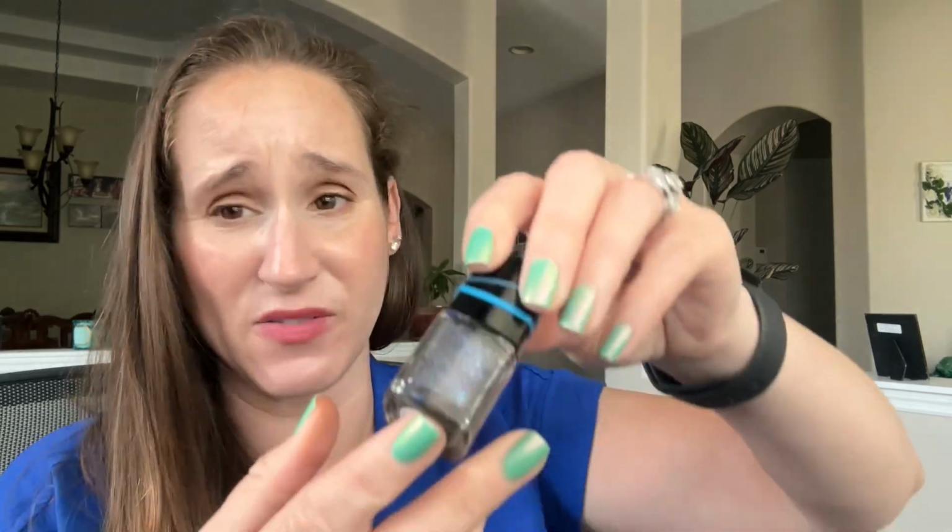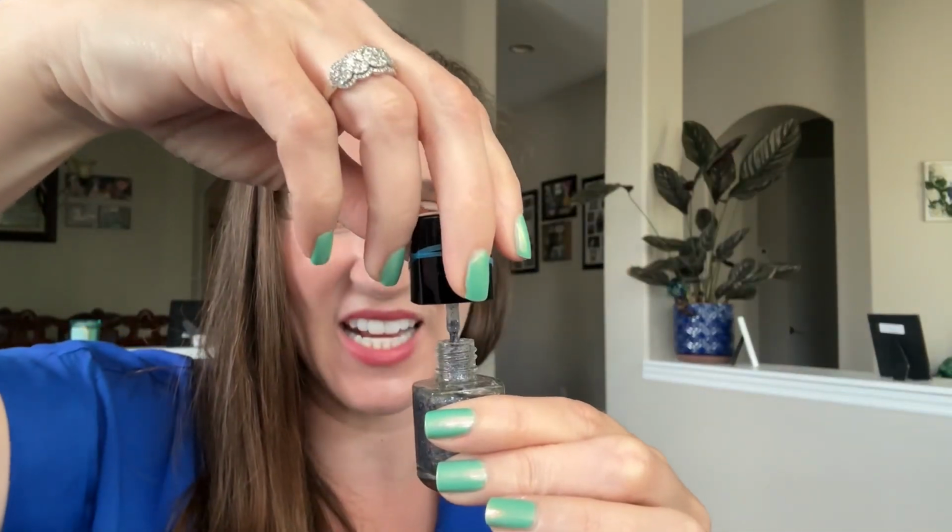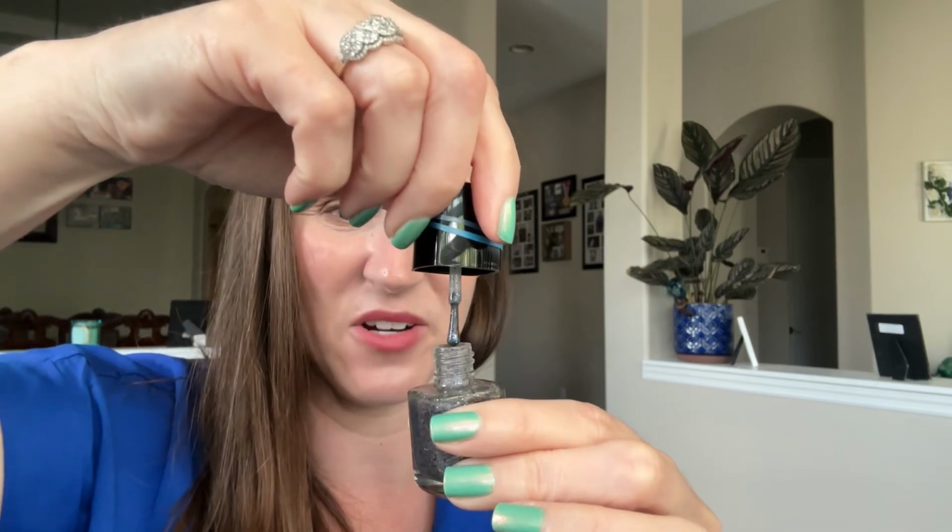Okay, then we have Dullish Polish Bite My Shiny Metal Ass. I've had this for years and I've never worn it. I'm trying to get rid of as many of these minis as possible because they're finicky, they're tiny, they're hard to work with, the brushes are so tiny. So I feel like I can let this one go. I don't absolutely love it, and I don't enjoy working with the minis, so I'm going to declutter that one.